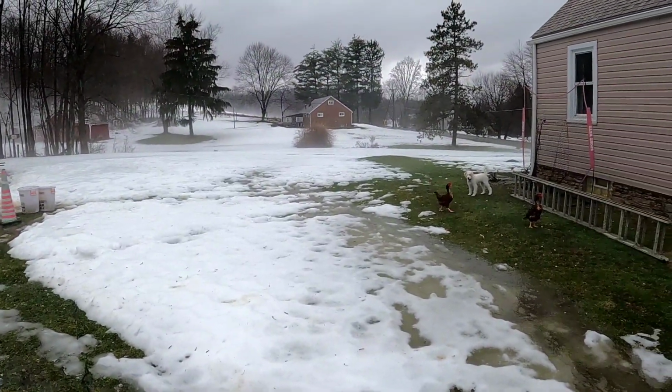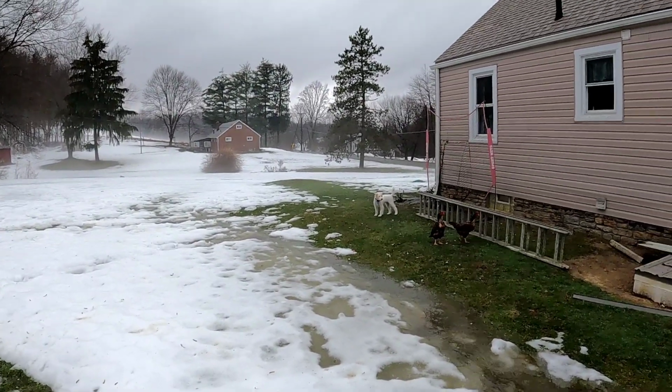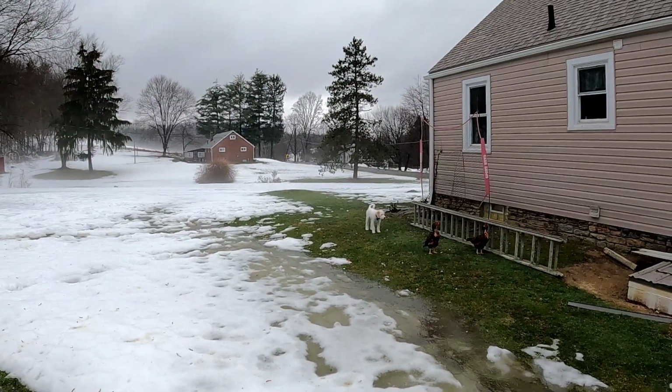Nala's chasing the chickens around. She likes playing with them a little bit. Oh, they can't believe there's grass right now. What are you doing, Nala? You better leave the chickens alone.